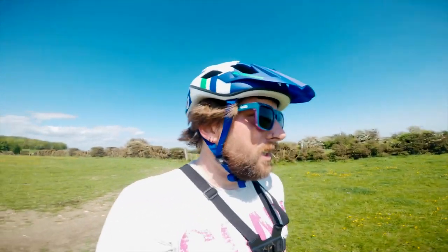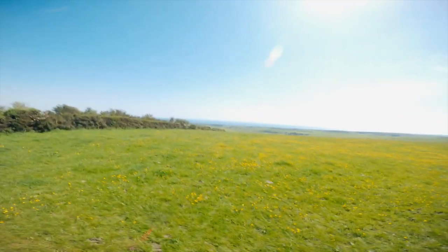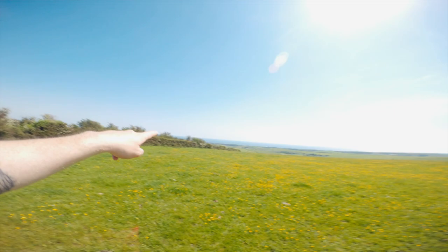Here I am. So I've just done the boring bit of the trip up to the top of the Downs, just to do my favourite loop. It's pretty windy up here, but that's kind of nice because it's super, super hot today. So down there, that's where I've come from.